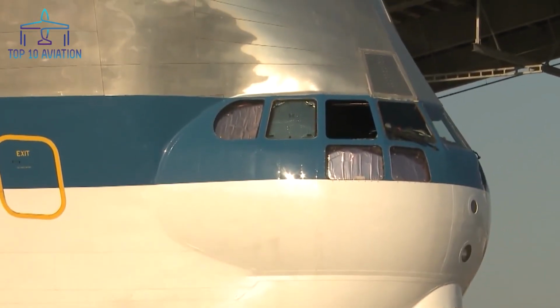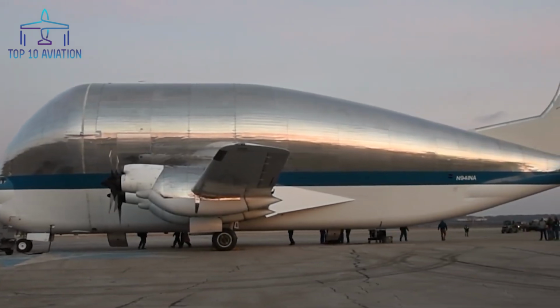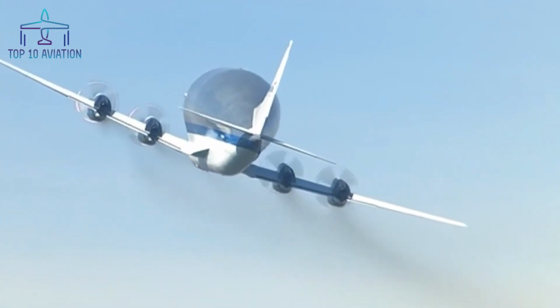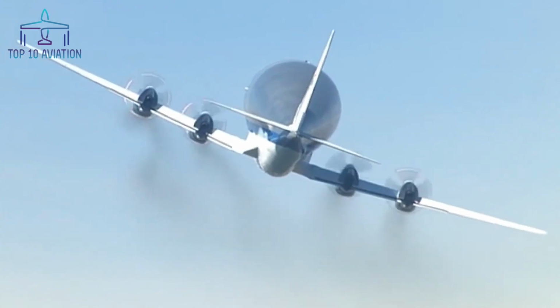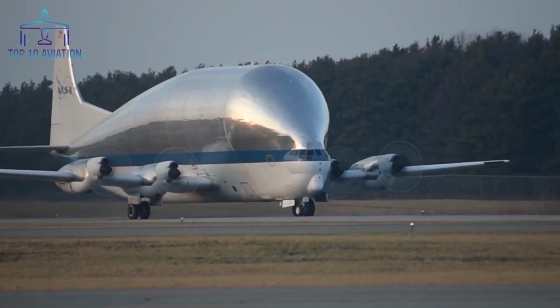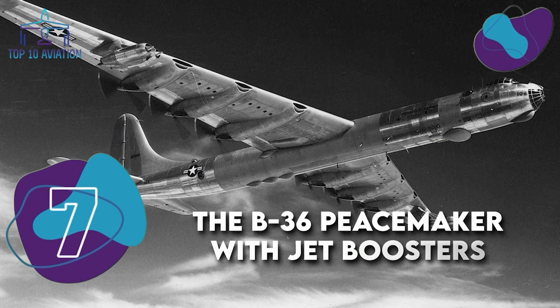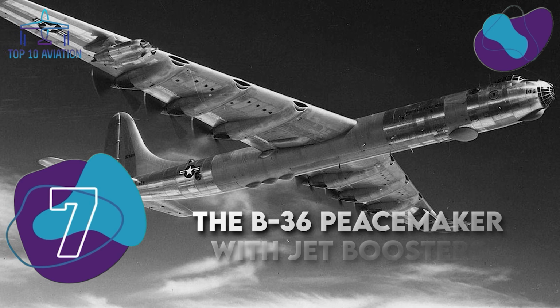Despite its looks, the Super Guppy was a game changer. It could carry unbroken Saturn V rocket parts for NASA and reduce transport time drastically. Today, it still flies with NASA, because when you need to fly something absurdly large, ugly but functional wins the day. Number 7. The B-36 Peacemaker with jet boosters.